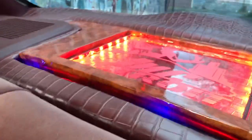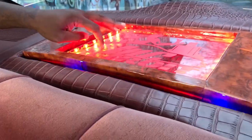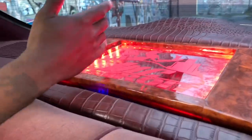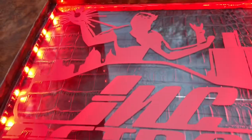I kind of got inspiration from a lot of people, because this is an actual glass deck right here. You're more than welcome to zoom in. I pay attention to detail. Within the detail, you can see the material looks as if it transpires all the way through. Like, it's separate, but it's not separate. Exactly. That's dope. So it's carrying the theme over, but still keeping a classic look.